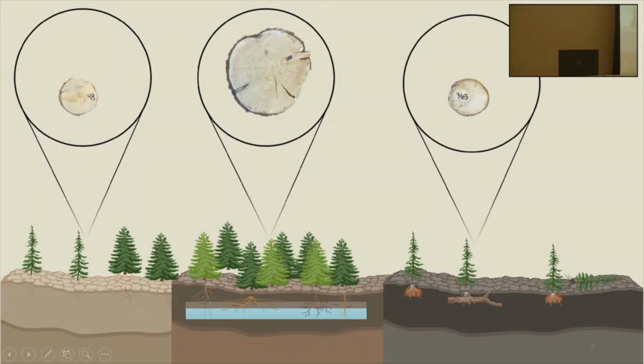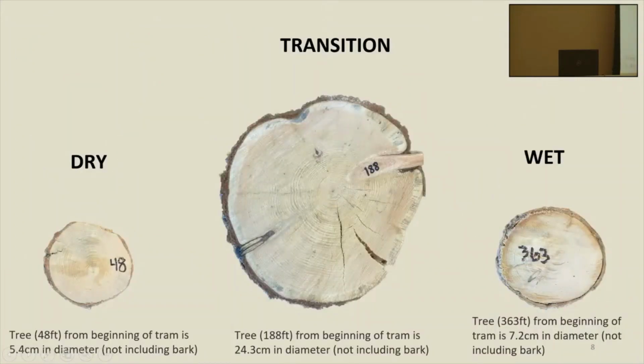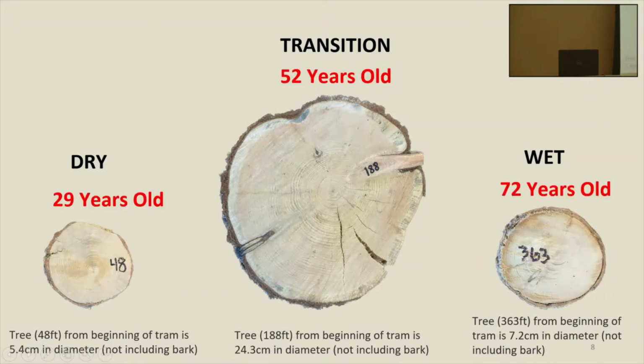So these are some actual tree cookies that were taken from this site, and you can see, you know, the major difference. I bet you guys can't guess the age of these tree cookies. I'll give you a second. It's just in your head. So this one's 29 years old, this one's 52 years old, and this one's 72 years old. I know, crazy difference, right?